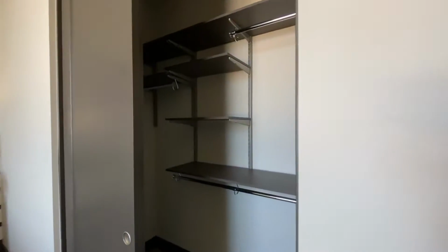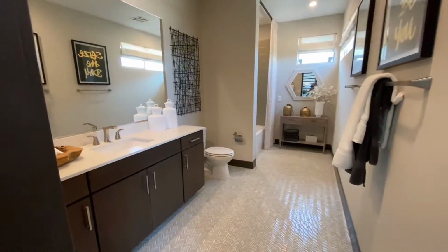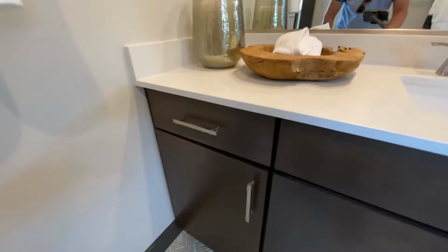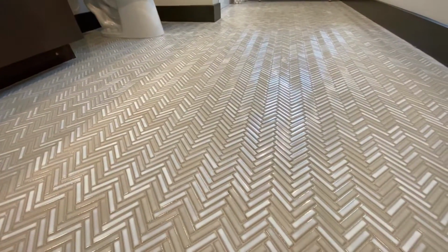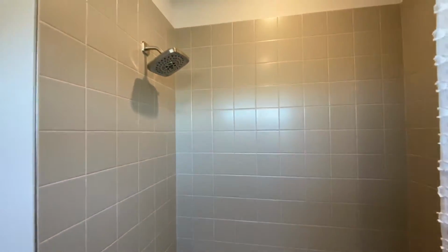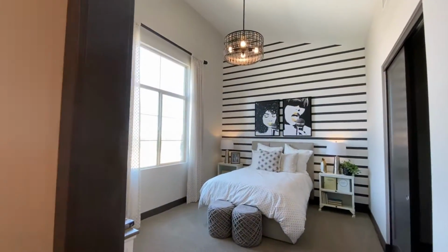Right here we have an upgraded two-door sliding closet into, check out this ensuite bathroom. This is nicer than some master bathrooms. Huge vanity. This is amazing. Let's just check always. So, they are very whisper quiet. Nice countertops. Look at this flooring. I don't know if it's coming up in the camera, but it's this herringbone mosaic. It is really neat. You have your toilet and you have a tiled tub shower combo. This is not fiberglass. Look how high up that rod is. This bathroom is huge. And again, just so you can see how high these ceilings are in this room, this is a very nice room.